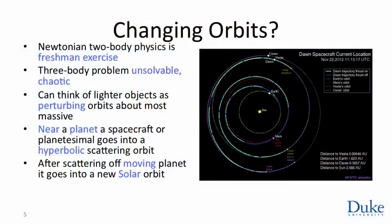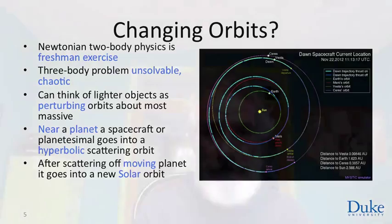So, indeed, the motion of an object around the sun, or in fact, the slightly more complicated problem of two objects orbiting each other, is a problem that physics students solve in their first or second year of doing physics. And it's completely solved, and the solutions are ellipses, or hyperbolas if the motion is not bound, but we know how to solve that problem.